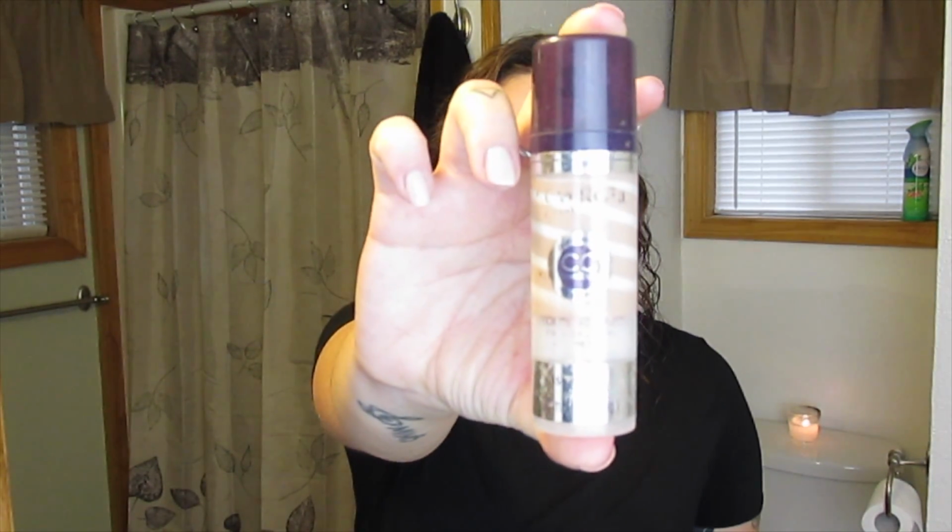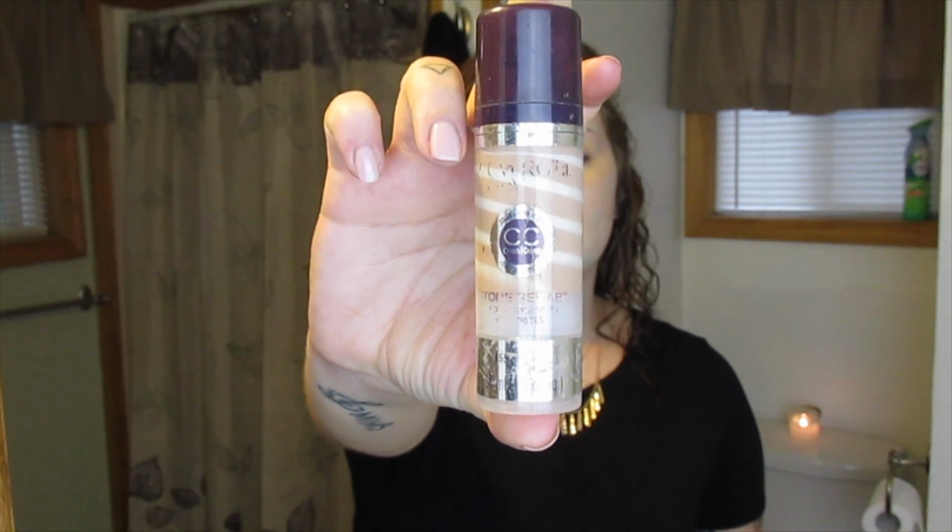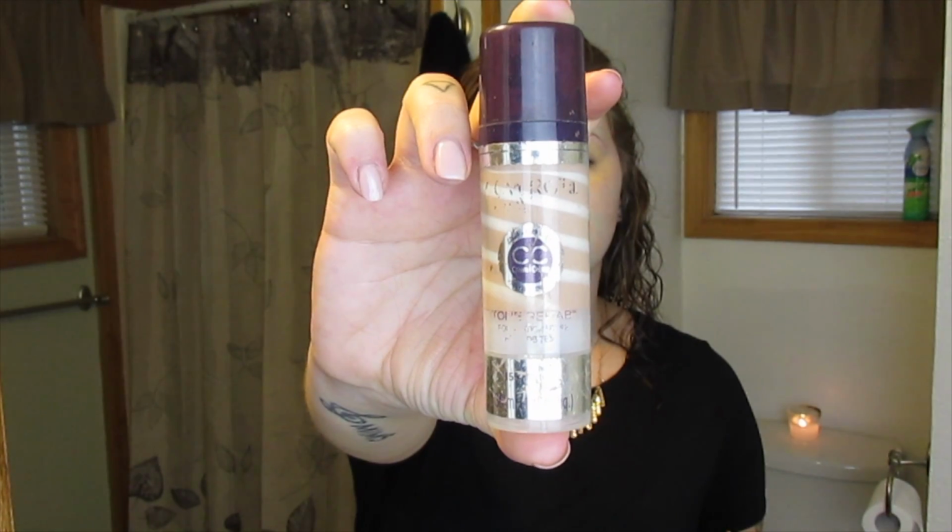I don't normally use foundation. It's very rare that I do a full face look unless I have an event to go to or something. So that being the case, I have this really old CoverGirl color correcting cream foundation in the color Soft Honey. You can tell I've had it for a long time. But currently my skin tone matches this color the most, and like I said, I don't normally use a lot of foundation. I usually just use BB cream, so forgive me that it's so old.